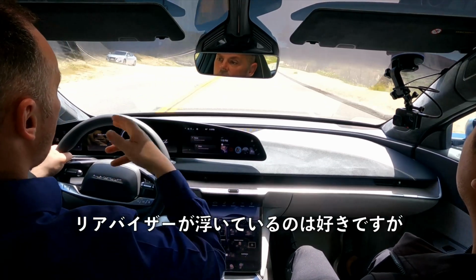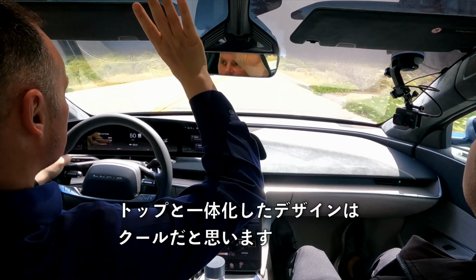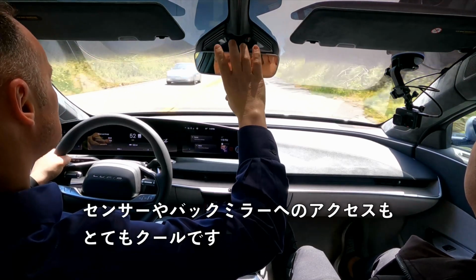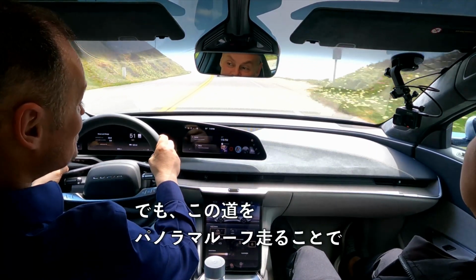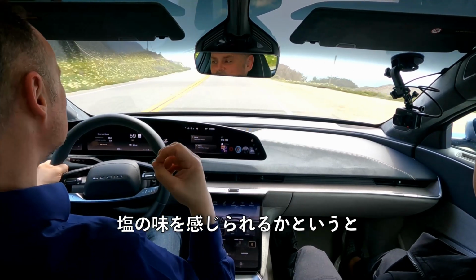Well, I quite like having this floating rear visor. I think that looks cool. The way in which this has been integrated into the top to provide all the access for the sensors and the rearview mirror is also very cool. But is it as cool as being able to drive down this road with a panoramic roof that allows me to taste the salt in the air?